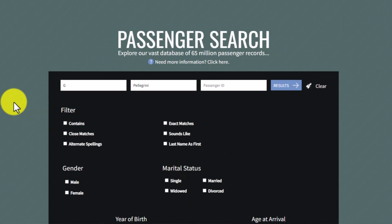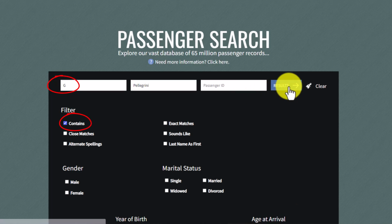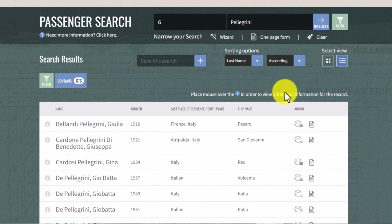If you're unsure about the ethnic equivalent of your ancestor's name, you can try to search by using the first initial of their name and use the contains filter. In many cases, but not all, the first initial will be the same across different languages. So that's why we recommend doing that.